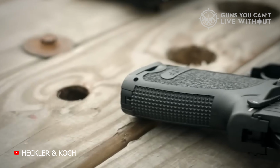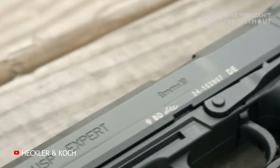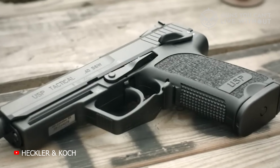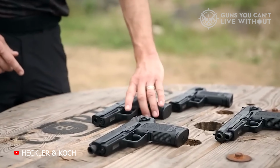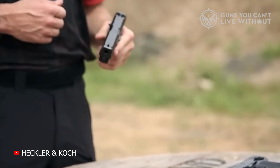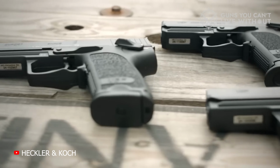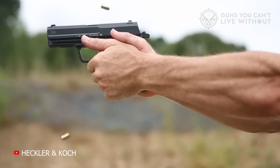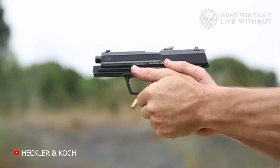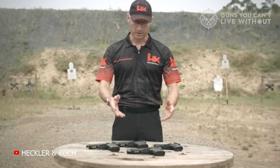Safety is a cornerstone of the USP design, featuring a manual safety lever, a decocking lever, and a firing pin block to ensure secure handling in both military and civilian contexts. Constructed with a high-strength polymer frame and steel or stainless steel for the slide and essential parts, the USP is built to last. Its modular construction not only simplifies field stripping and maintenance, but also allows for customization of grips and sights according to the user's preferences.